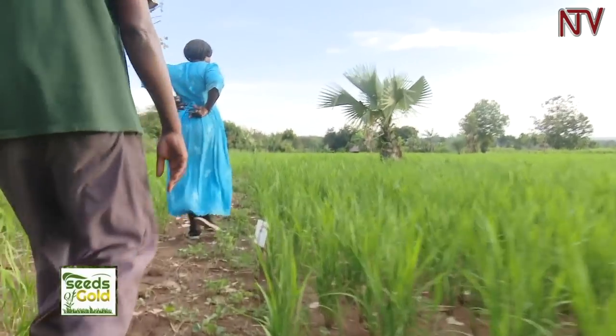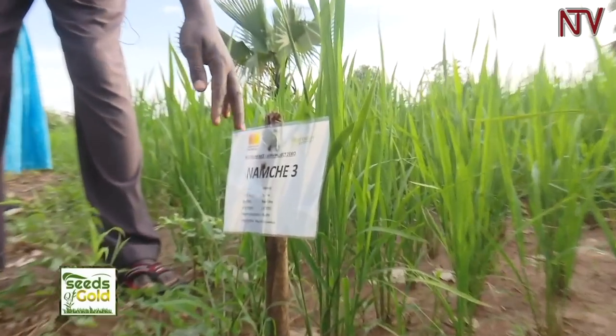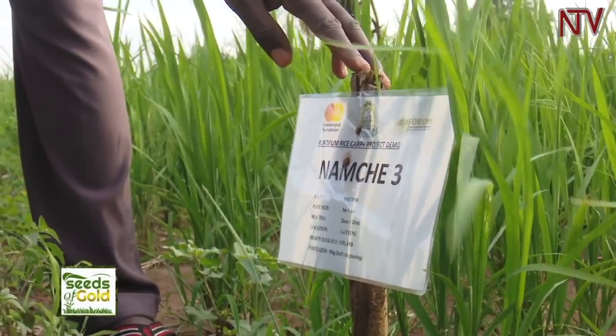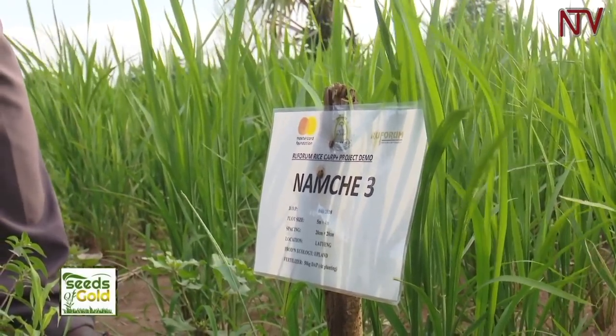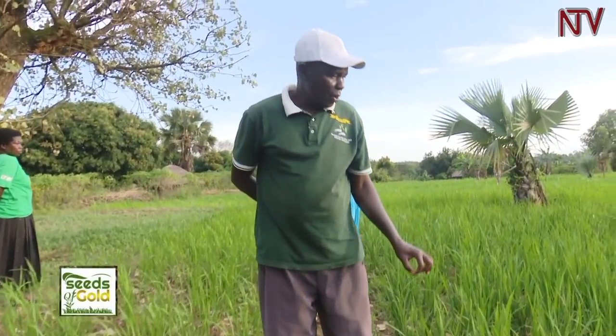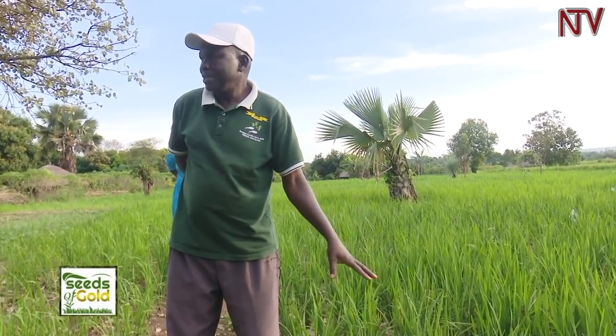This is Namse 3. Namse 3 is the same as Namse 4. The color is also yellow, a deep yellow, this one. So you can see how the stem is. It's different from the others. This also takes 3 months, not 4 months.